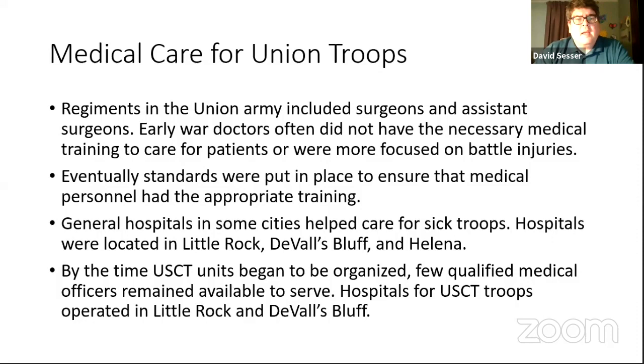USCT units began to serve in Arkansas in 1863. They had problems attracting doctors to serve with them, and we'll talk a little bit more about that. But also, they dealt with problems of segregation. You can see that there were two USCT hospitals in Arkansas, Little Rock and Devall's Bluff. The city that's missing from that is Helena, which is where a lot of USCT troops served.